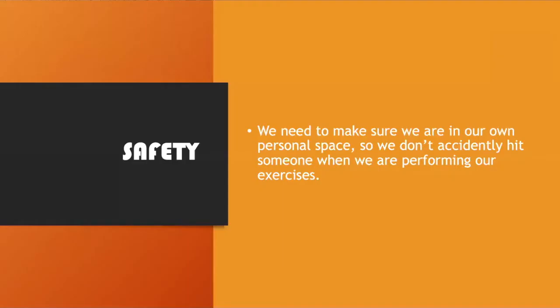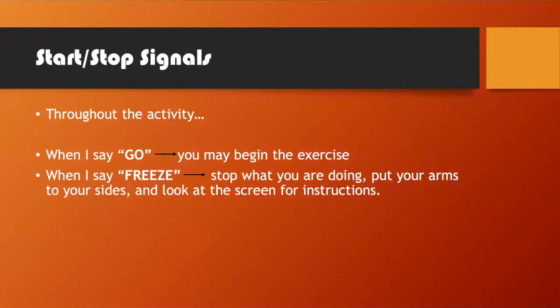As for safety today, we need to make sure that we are in our own personal space so we don't accidentally hit someone or something when we're performing our exercises. Now, throughout the activity, when I say the word go, you may begin the exercise. When I say freeze, stop what you're doing, put your arms to your sides, and look at the screen for instructions.